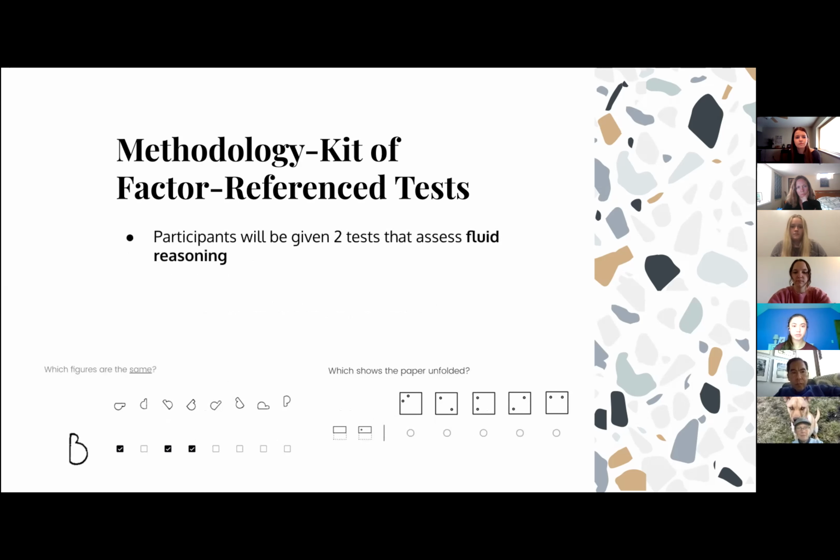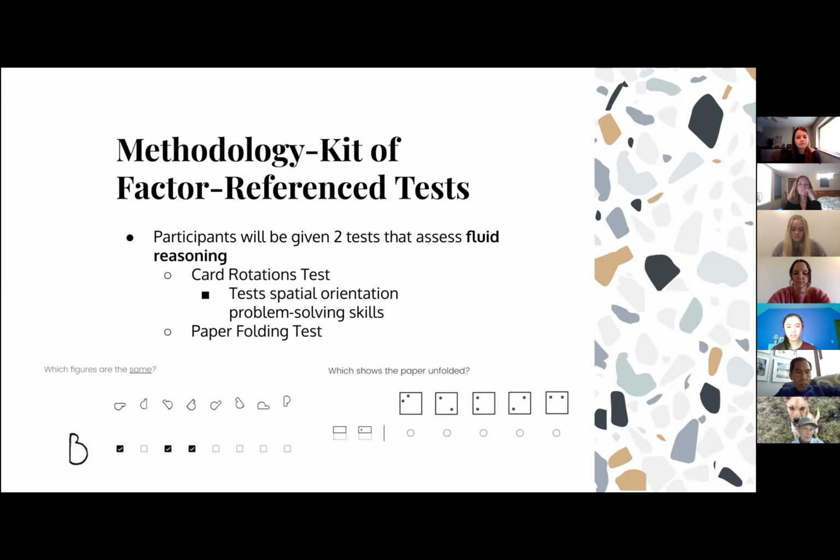To test for fluid reasoning, we're going to use 2 different tests from the kit of factor reference tests. The first one is the card rotations test, which you can see on the bottom left, where you have a figure and you have to mentally rotate it and see how many of the example figures it matches. So this will test spatial orientation, problem solving skills. And then on the right, you can see the paper folding test, where you have to mentally fold a piece of paper and punch a hole in it, and then unfold it mentally and try and see which of the examples it would match with. And this tests your mental visualization skills.